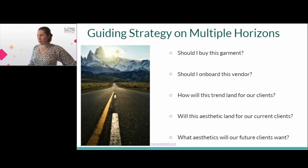Going up one level beyond that is to help figure out the aesthetic level of how is modern, how is heritage, how are different aesthetics going to land for our current client base, and how should we fold that into our buying strategy. And then the last is that because we can tune this into different parts of our client base, we can take a look at, as we get growing parts of our client base, for those small but emerging parts of our client base, what aesthetics will our future clients want.